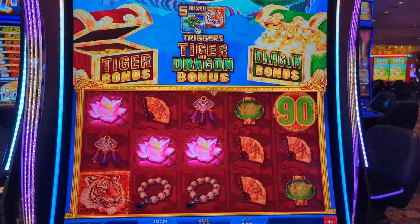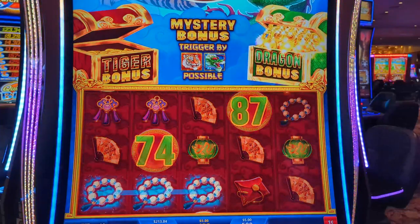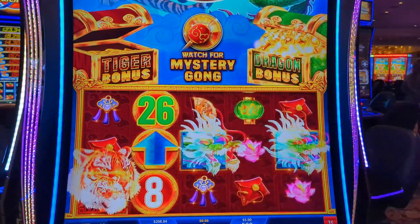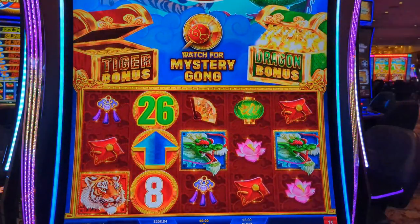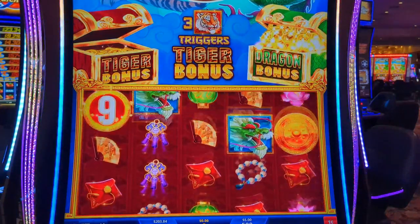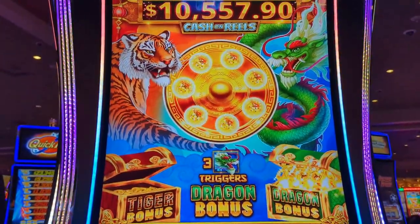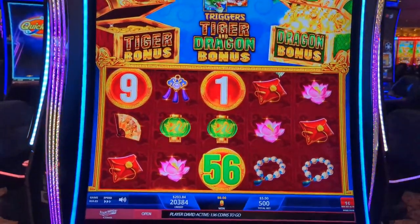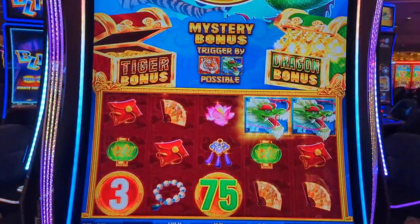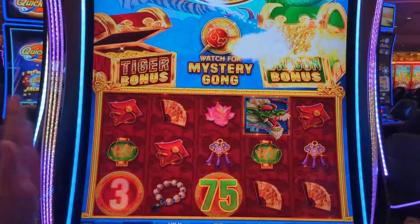But it's also a brand new game. So is it loose because of that? It might be. We do know that that is something that happens. Oh, we got one. Seven, seven, seven up top. Seven gongs up there. Yeah, I'll take another gong bonus. Take a dragon. Oh. Yes.